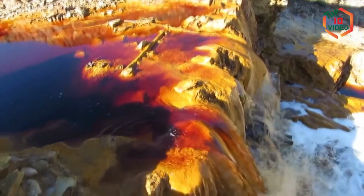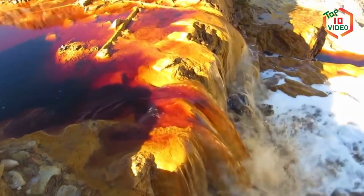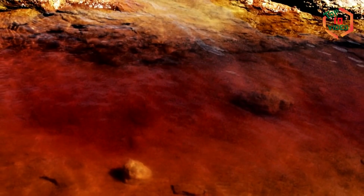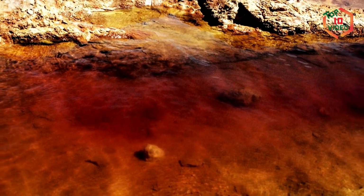What catches people's eyes about Rio Tinto is not just its color, but also its similarities with the big red planet out there called Mars. There are multiple similarities between Mars and Rio Tinto, and several scientists have wondered if Rio Tinto could be a way of testing the possibility of life on Mars.